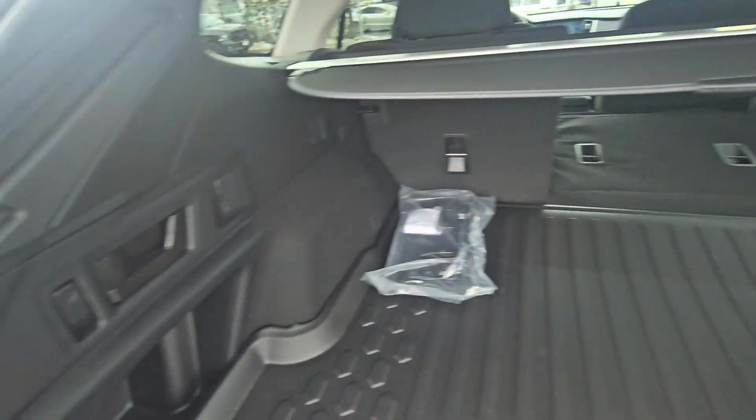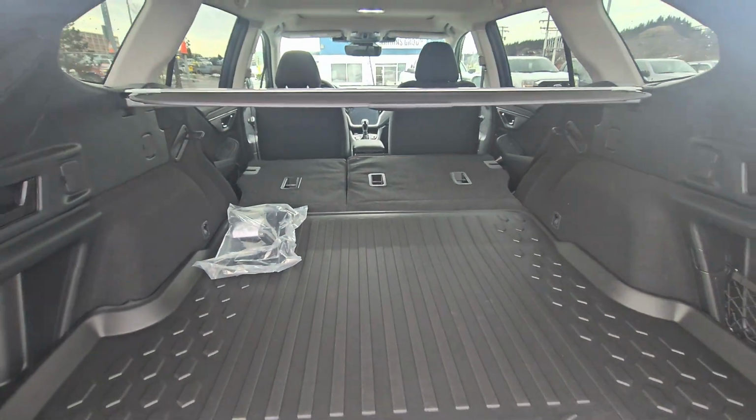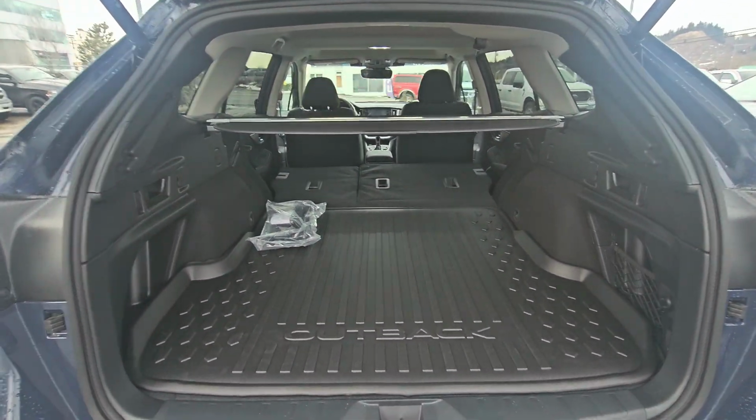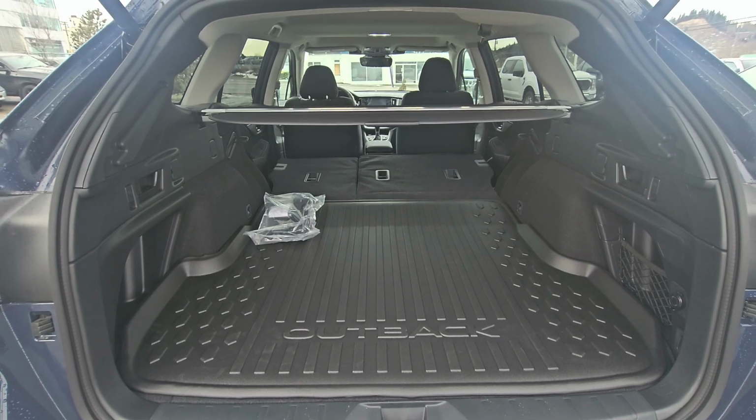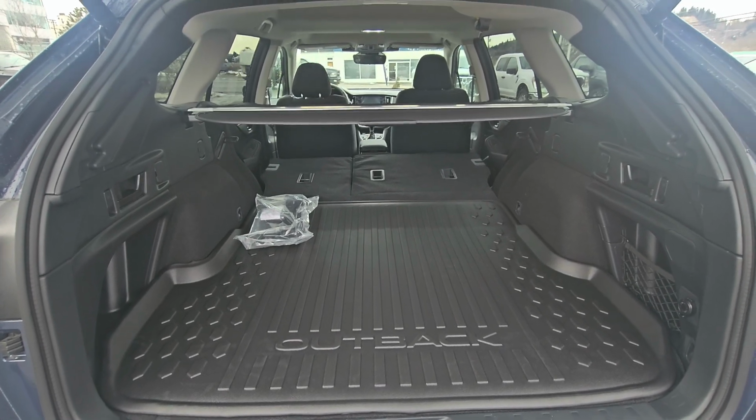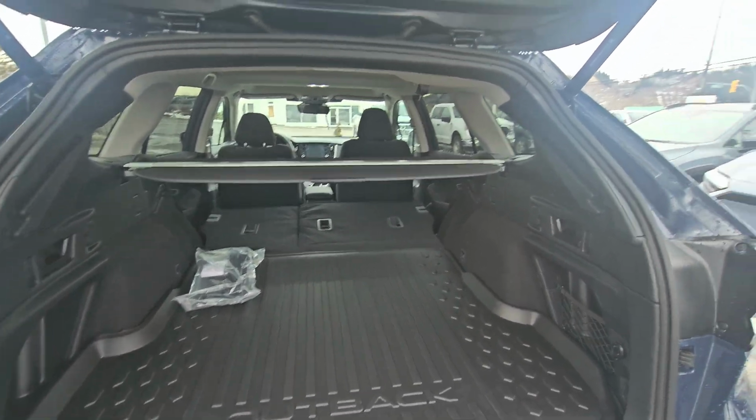Now, if you need to increase the amount of storage you have, simply pull on the handle and the corresponding side drops, and you can dramatically increase the amount of storage you have in your Outback just by doing that. It's long enough to sleep in. I'm a bigger guy, just under 6'2". I could fit in an Outback and camp comfortably.